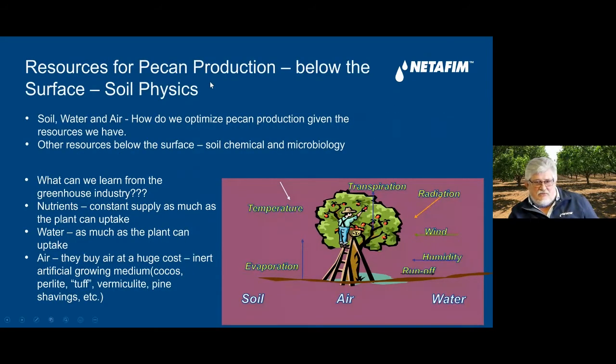So I said we're going to talk about soil physics. So we'll go subsurface. Soil, water, and air. I will not say anything about water, and will focus on the sandy soils and air. How do we optimize pecan production, given the resources we have?